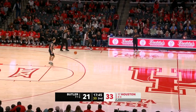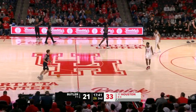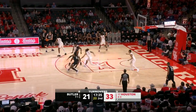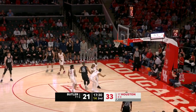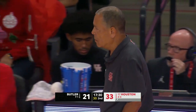And it bears repeating the stat, though, coming off the loss, that overtime loss in Vegas to San Diego State. Houston has won 29 of their last 31 games coming off a loss. Now, they've been very successful, Sean, in winning games, but what else does that tell you about a Houston program under Kelvin Sampson? Well, it tells you that he knows his team and how to hit the right buttons to get them to fix the problems that they were having.